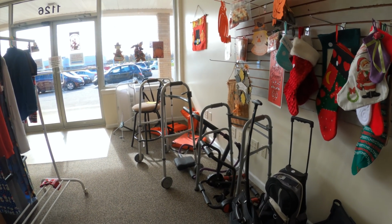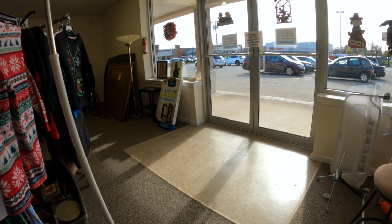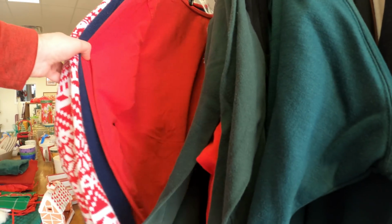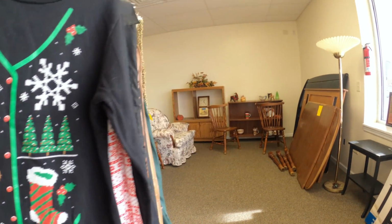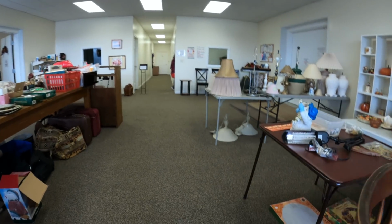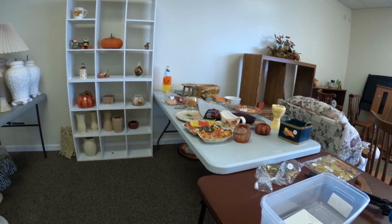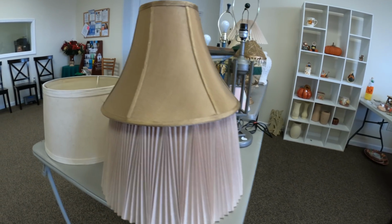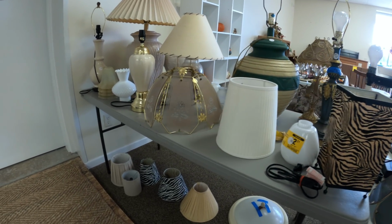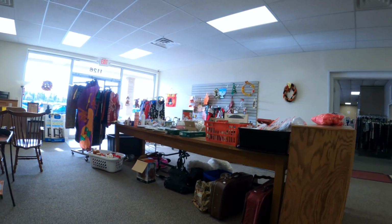Some sporting goods, some bags, some walkers, some stockings, and there's a Christmas thrift store next door. Wow, that was very confusing to say. And it's just all Christmas. They open it this time of year, but they still put some Christmas stuff in the actual thrift store, because it's not open every day. It's only open 2 or 3 times a week. So lamps. I feel like we were just looking at these lamps maybe last video. I don't see anything else new, anything worth picking up.